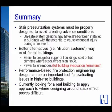So in summary, I believe that stair pressurization systems must be properly designed to avoid adverse conditions. And I truly believe, based on what I've seen and just anecdotal evidence, that there are stair systems that were designed right on paper, were tested under optimum conditions, but really could be unsafe, and they exist in buildings today.